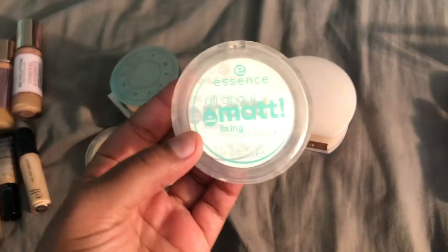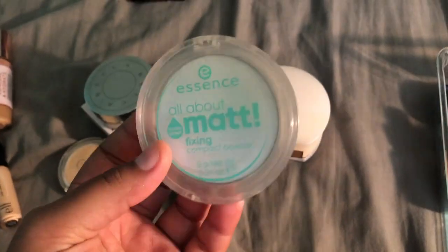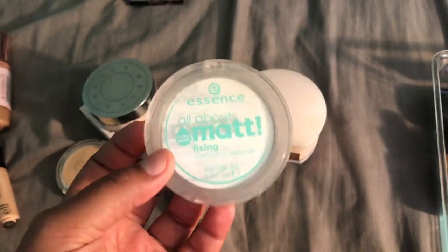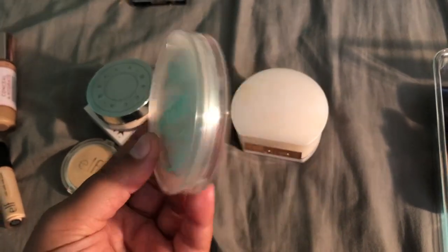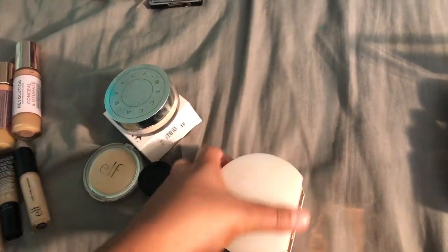But either way, I feel like I should just test it out, see how actually mattifying it is. I don't want it to just sit in my collection for all of winter until summer, you know, and I didn't even use it in the summer. That's the thing. So I don't know. Definitely gonna go on the chopping block, just to see what I like about it and what I don't.